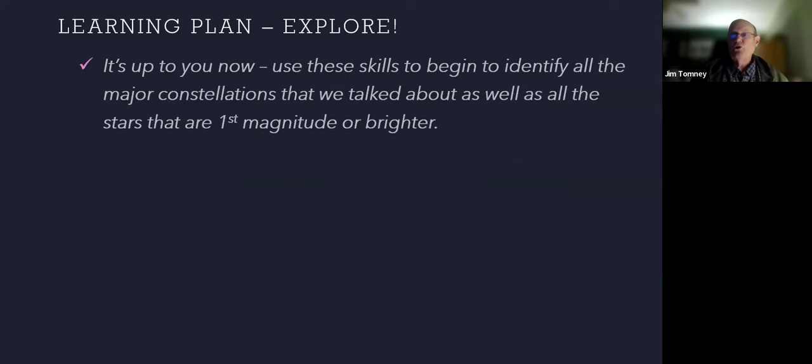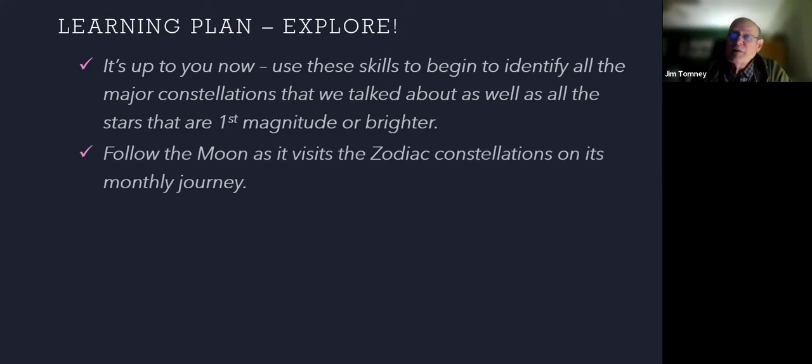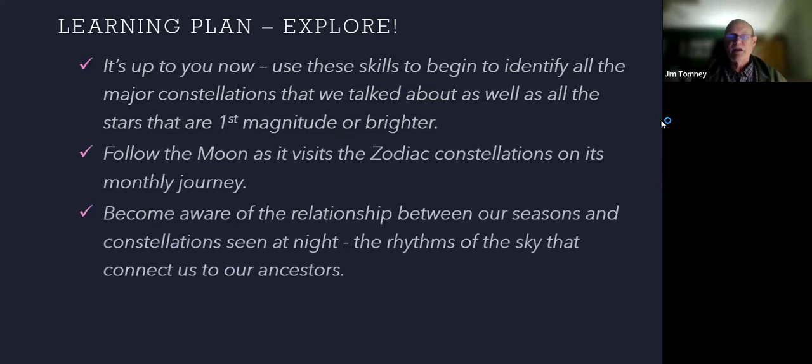So it's up to you. Use these skills to begin to identify all of the major constellations. Make it a New Year's resolution. You're going to identify 15 constellations this year and 10 bright stars. As you do that, you will find that when you look at a star map, you'll feel more confident in identifying the fainter stars and the fainter constellations, which will lead you into finding fainter deep sky objects. The other tip is you can also use the moon as it goes through the zodiac constellations to help identify some of these constellations and objects.